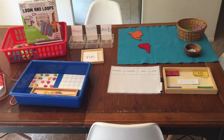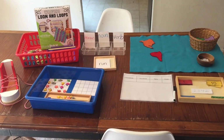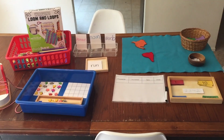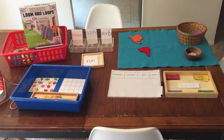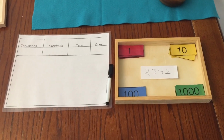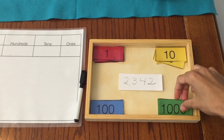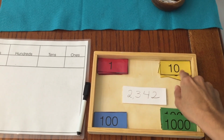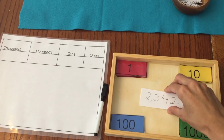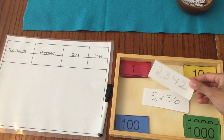When I do activities, I like to pick math, literacy, some type of logic, and some type of practical life skills. So let me show you guys what I have here today. Starting off with math, this is to learn place value. Here I have some laminated number cards for the thousands, the hundreds, the tens, and the ones. Then I have these little cards that I wrote some numbers on.